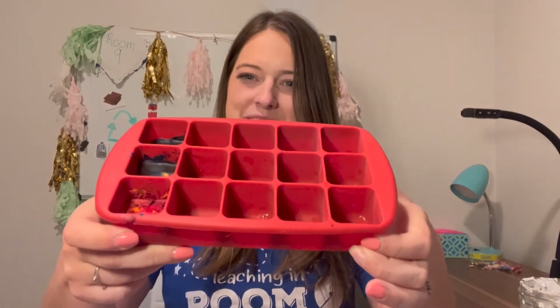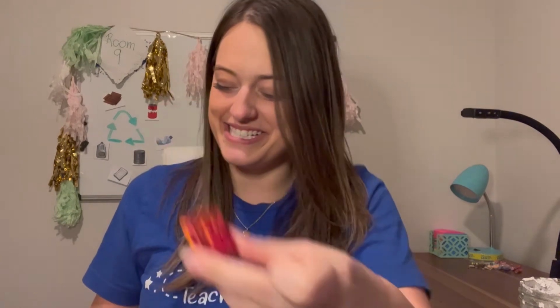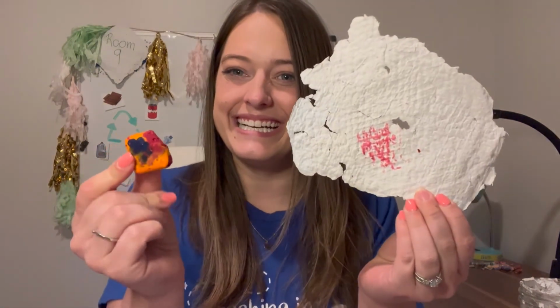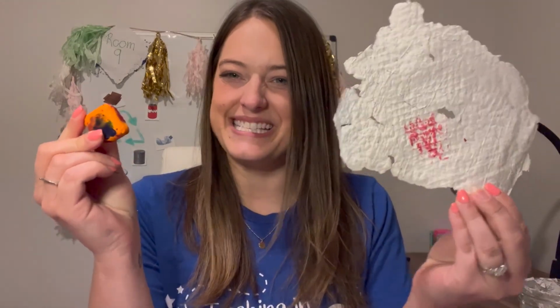I took those melted liquid crayons and poured them into this rubber container. It's actually an ice cube tray, but you could use any shape container as long as it's able to bend a little bit so that we can pop out our new crayons that we made. You might notice I mixed a lot of colors in here. So instead of just making a one colored crayon, these have a mix of the different colors. And we can now take our recycled paper and our recycled crayon and color using our new crayons that we made.